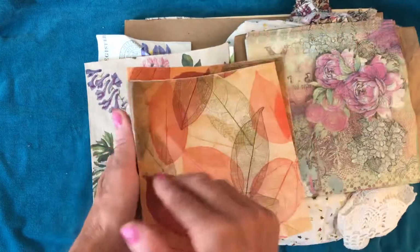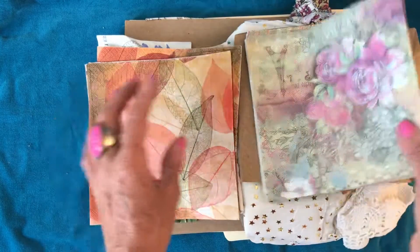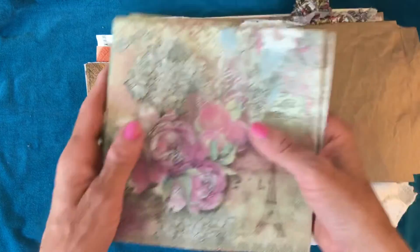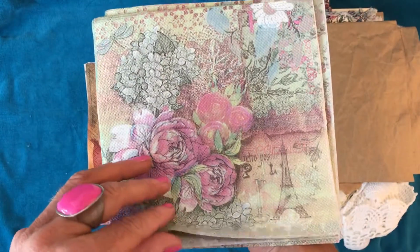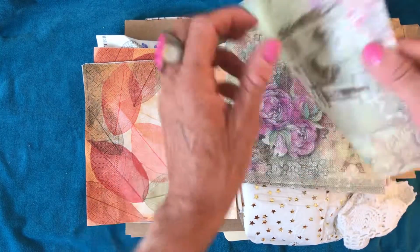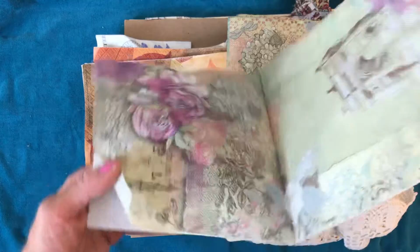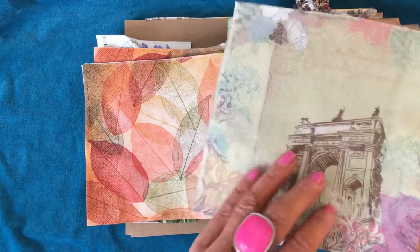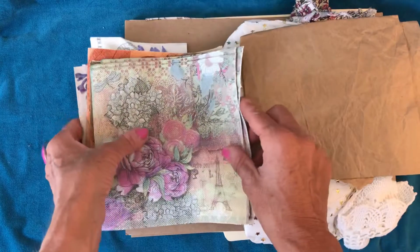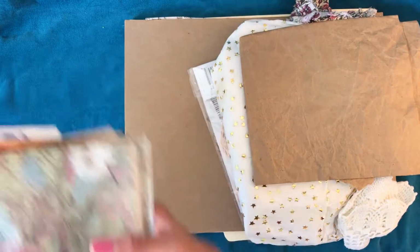Oh, two of those. Thank you so much. These are lovely. Oh, I love this one. Look at this. Oh, a few of these. Oh, thank you so much. There's several of these, so I can be really generous with these. Aren't they gorgeous? And that's the back. I wonder if they're doubled up or whether they've got something different. Yeah, doubled up. Aren't they gorgeous? I love anything to do with Paris, so they are amazing. Thank you so much. Let me just move that to one side.